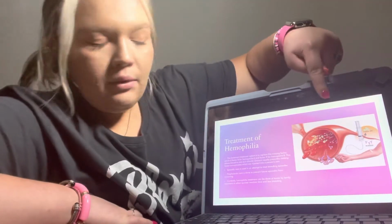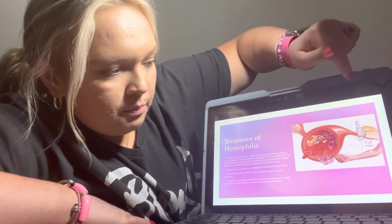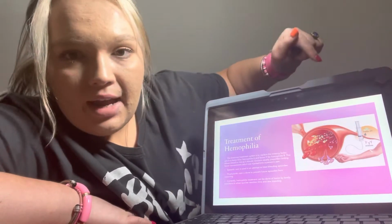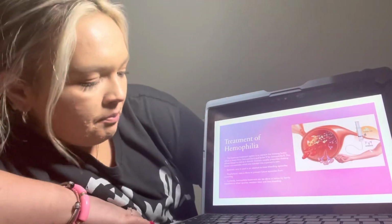This is a photo of kind of what it looks like. This is what it would look like in the blood vessel. And they're just injecting the antibodies into this person's blood vessel. And they're injecting, in this case, factor 8. So this person has hemophilia A, and they have a lack of factor 8 in their blood.